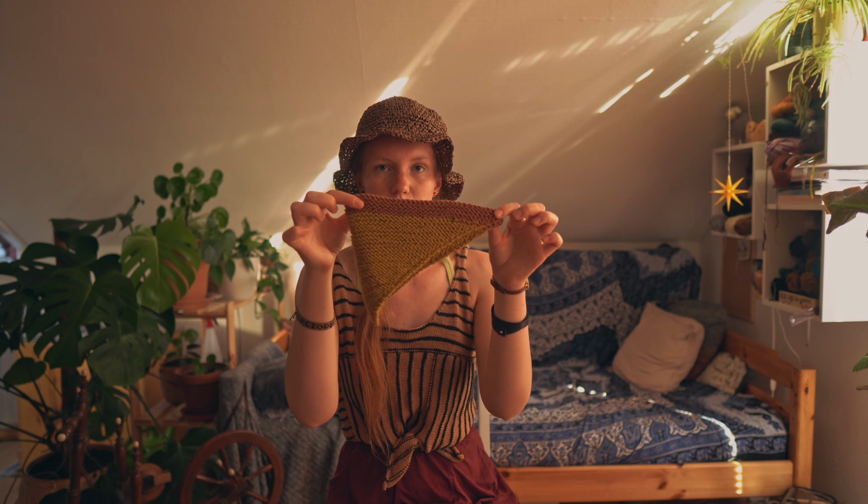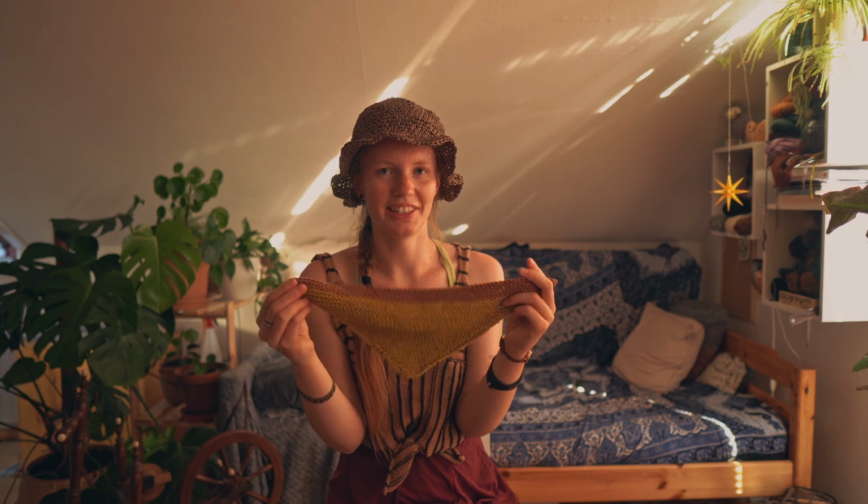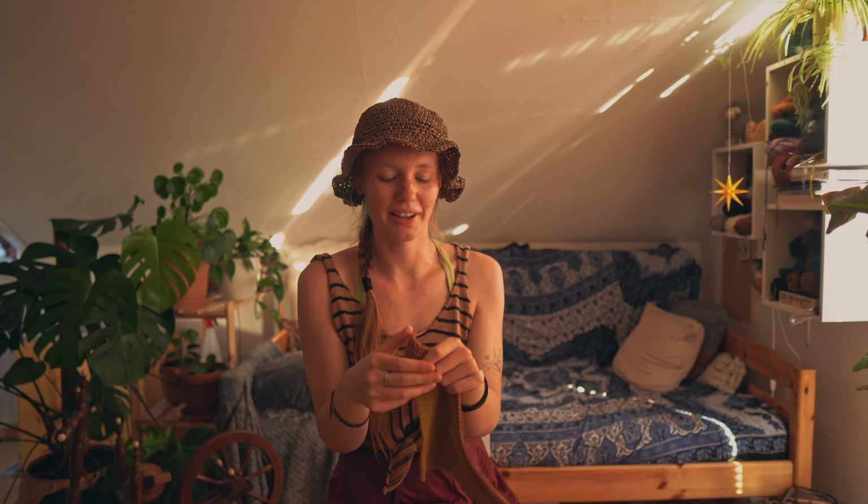Here I also wasn't so sure how long this would have to be, because I don't really know how big a baby's neck is. But I was hoping that this would be enough, at least for now. And then I can always still make another one once the baby gets a bit bigger.